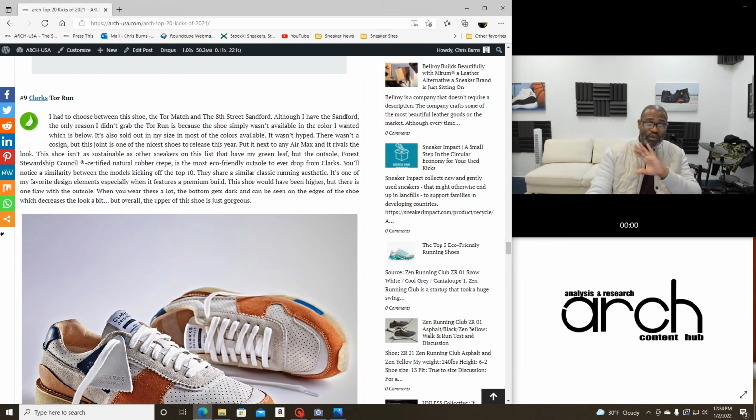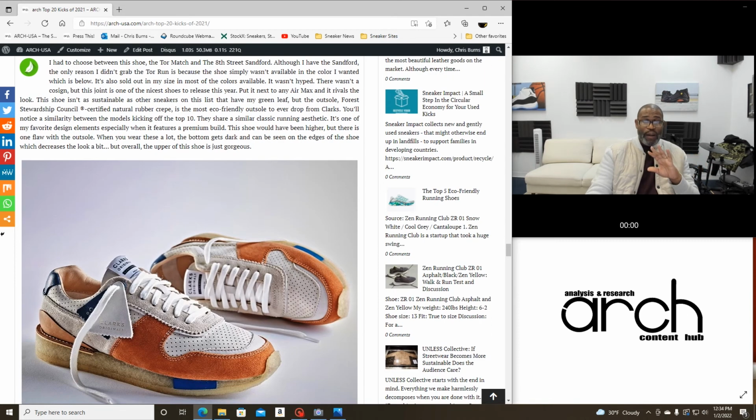It has the most eco-friendly outsole to ever drop from Clarks. Sit that next to an Air Max. Sit it next to a Shell Toe. Sit it next to a New Balance 574. Sit it next to whatever you want to sit it next to. And guess what's going to happen? People are not going to look at those. They're going to look at these.